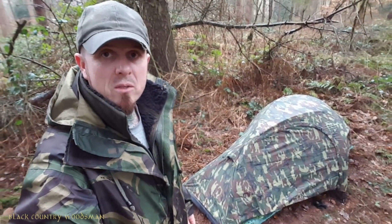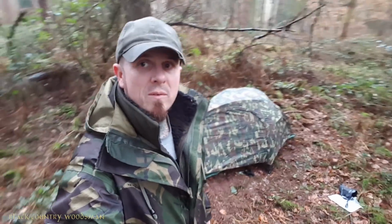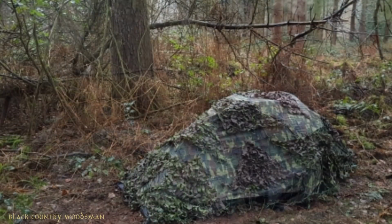It hasn't stopped raining at all. There's no let up whatsoever. It's all fun, isn't it? It's all good fun. Can't let it get us down. There, that's with the camo netting fitted. I find it blends in a lot better than what it did.